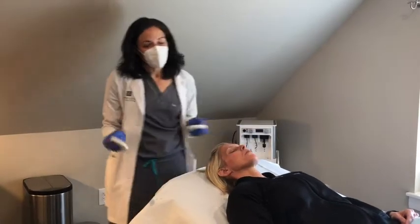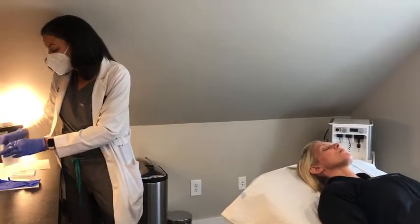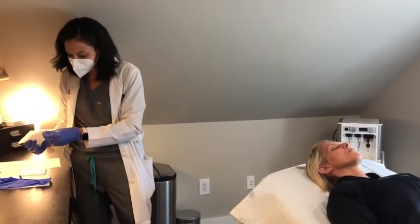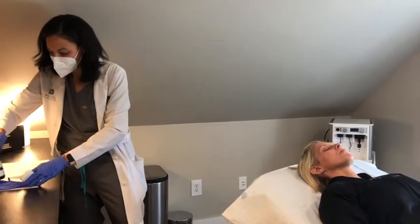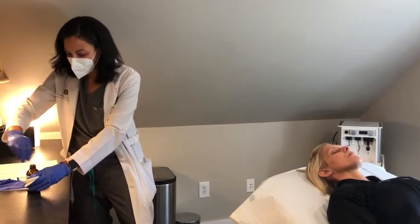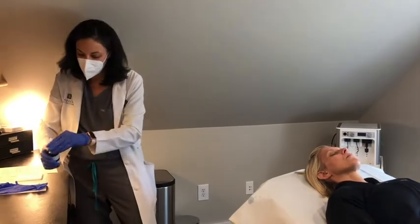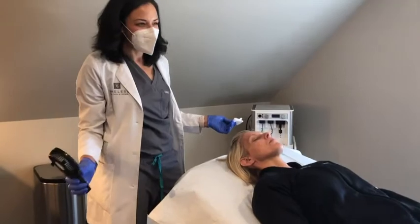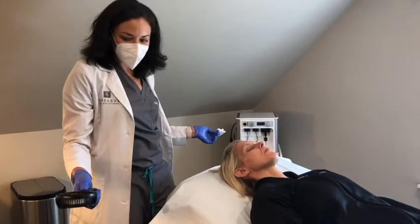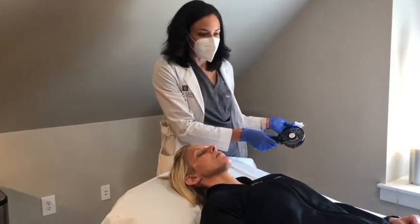Can you also do it with Secret RF, or is that not a good combination? We do not do it with Secret RF. Secret RF is just a little more intense of a procedure, and we worry about patients having too much inflammation and then adding a chemical peel onto that. One of the good treatments to do after a chemical peel is a diamond glow, correct? Correct. About a week after, you're going to want to exfoliate off the rest of those dead skin cells. So a diamond glow one week post chemical peel treatment is a great addition.